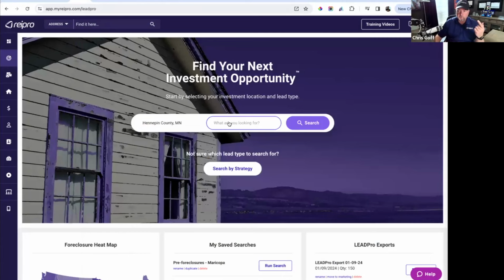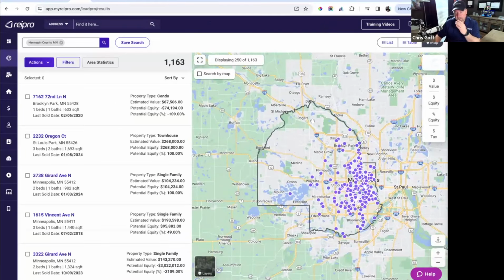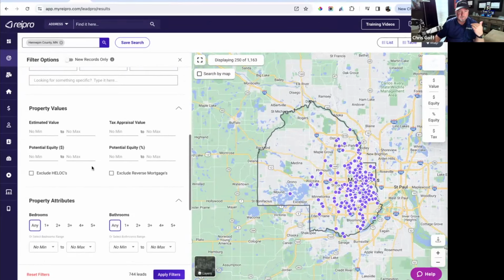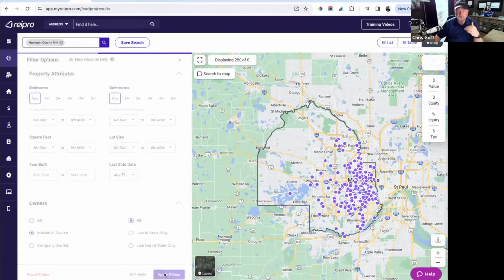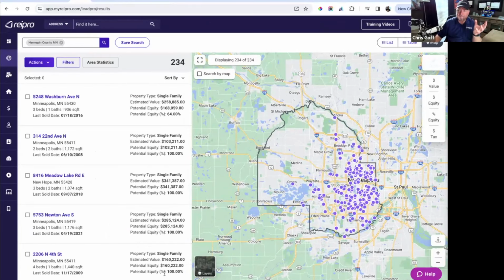So let's pull this county first. I'm going to do the same thing, absentee owner. I'll do it a little bit quick. Hit search. Okay, so that's this side. I'm going to do this fast, don't worry about it. We're going to go 50%, minimum 100. We're going to exclude that. We're going to go to individual owner. So we have 234. That gives you a big county look at this.